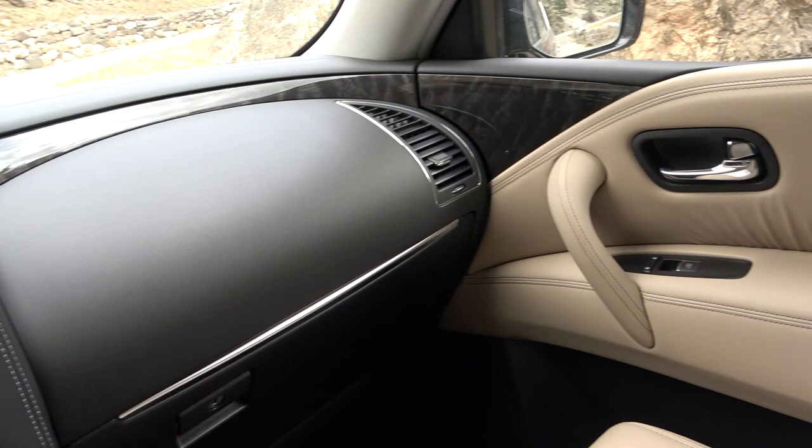I like the quilted parts in the door too. It looks pretty awesome along with the quilt in the seats. So it speaks luxury all over. There's that open pore wood. See, that goes all the way around the trim. It's on the door to where you charge your phone.